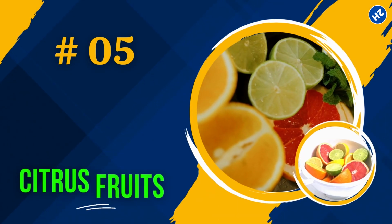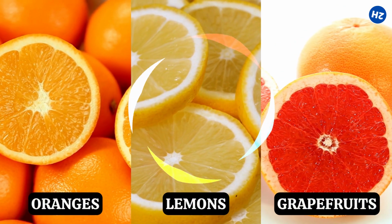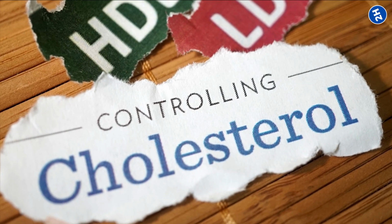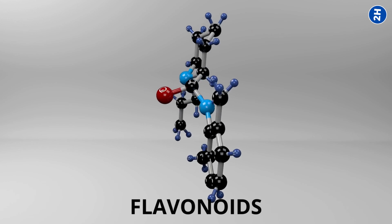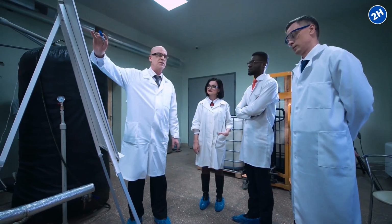Number 5, citrus fruits. Citrus fruits like oranges, lemons, and grapefruits have some seriously cool powers when it comes to tackling cholesterol. They're packed with flavonoids, which are like secret weapons against high cholesterol. Now here comes the science part.